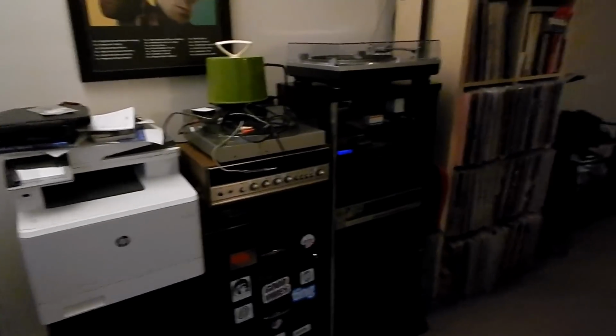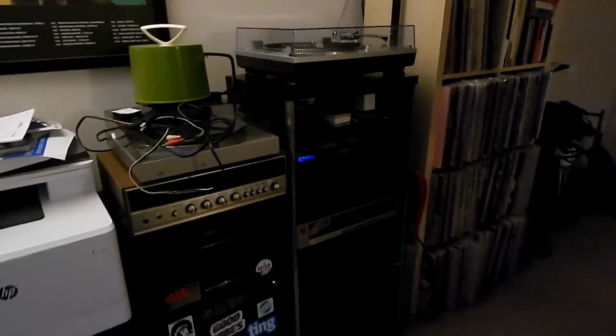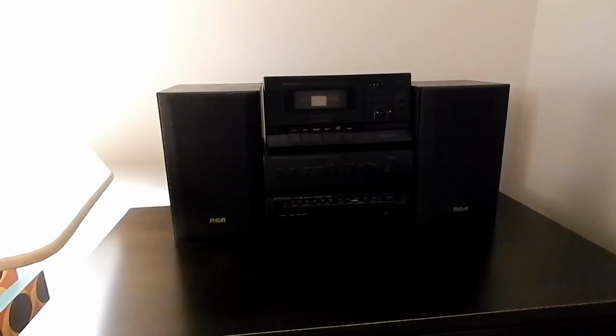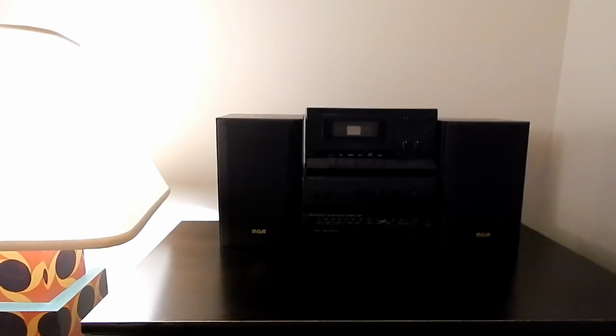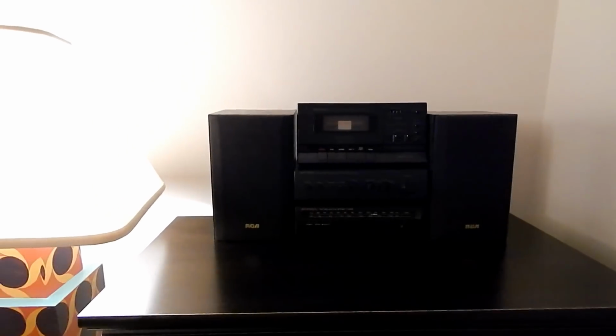Those of you that know me know that I like fairly nice things audio-wise, good turntables, good receivers, good speakers, all that kind of stuff. But if all you want is a bedroom stereo, you don't need all that. You don't need a super souped up nice system.